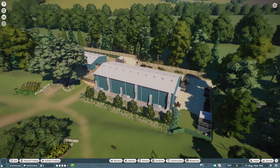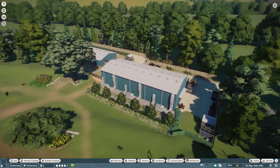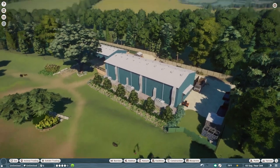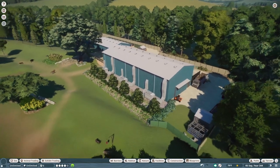Five minutes later. Okay, I just lost complete control of my keyboard, and now it's not even working in Planet Zoo, so we're going to fly around using my Xbox controller and mouse, so don't mind the UI being up. I just can't hit G to get it off now.